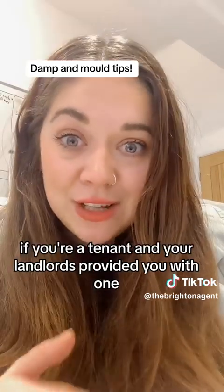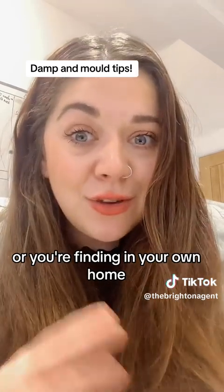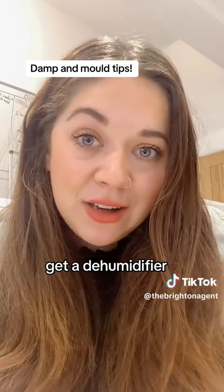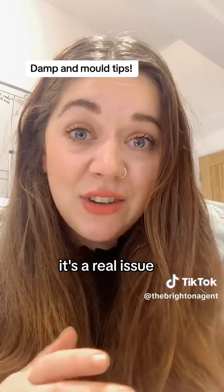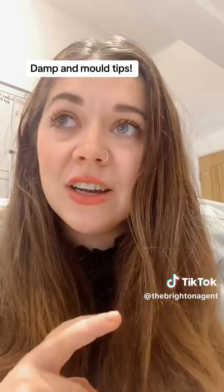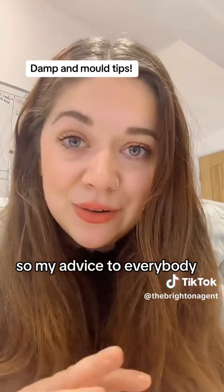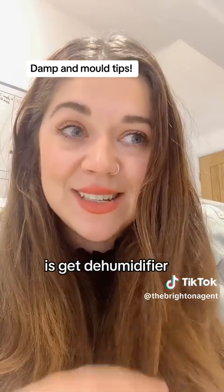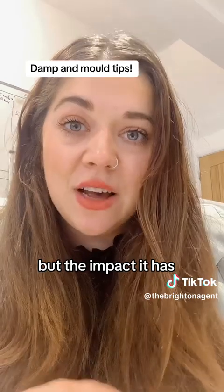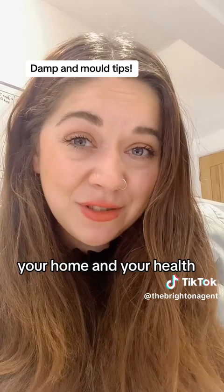Dehumidifiers. If you're a tenant and your landlord's provided you with one, or you're finding in your own home your moisture levels are really high, get a dehumidifier. I know here in Brighton it's a real issue. We've got loads of old buildings, we are by the sea, it's a common problem. So my advice to everybody, all our tenants, everybody that we meet, is get a dehumidifier. It may take a little bit of time to work, but the impact it has will be so beneficial to you, your home and your health.